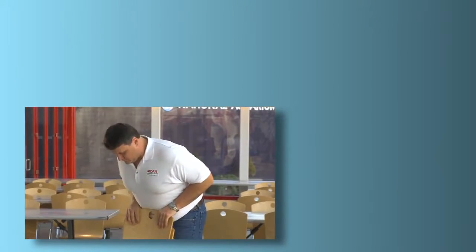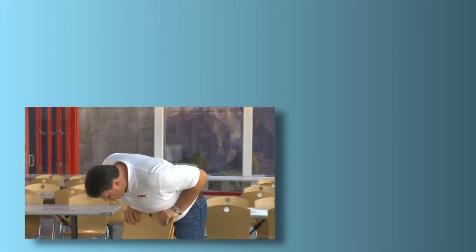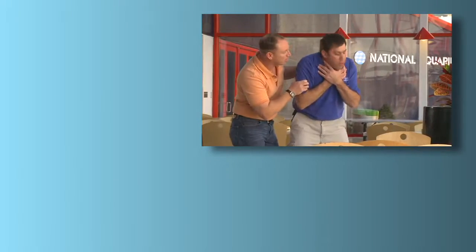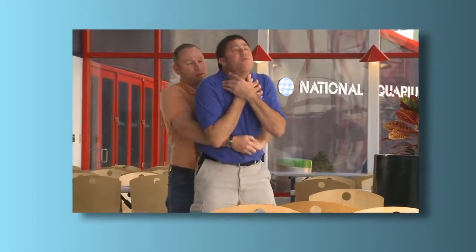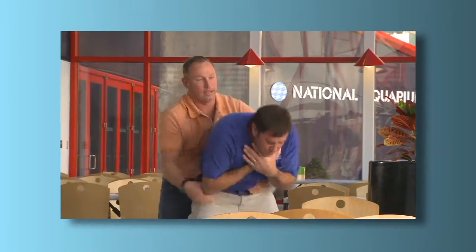A patient who has experienced a complete airway obstruction that is removed by abdominal or chest thrusts should be evaluated by EMS or seen by a physician to ensure no internal injuries resulted from the events.